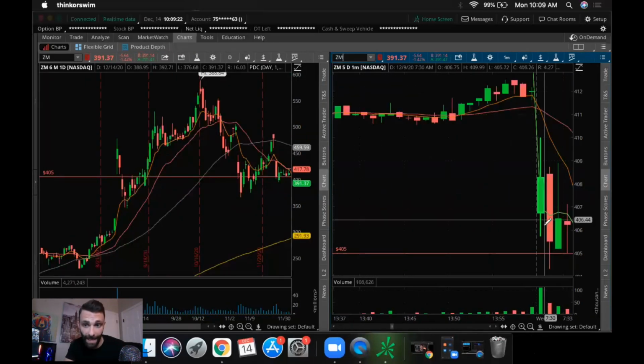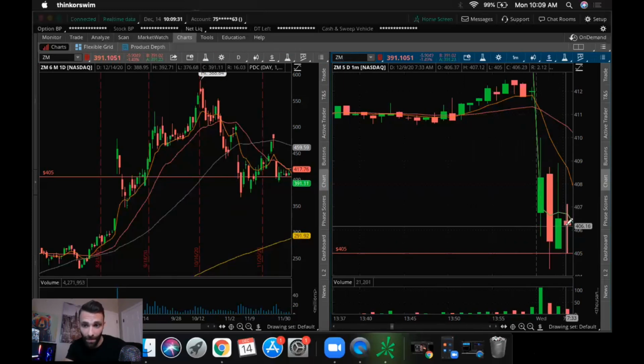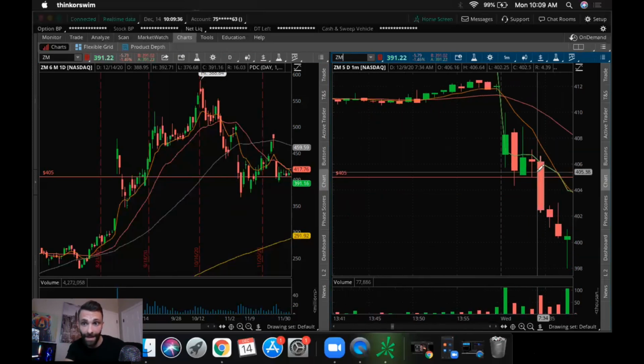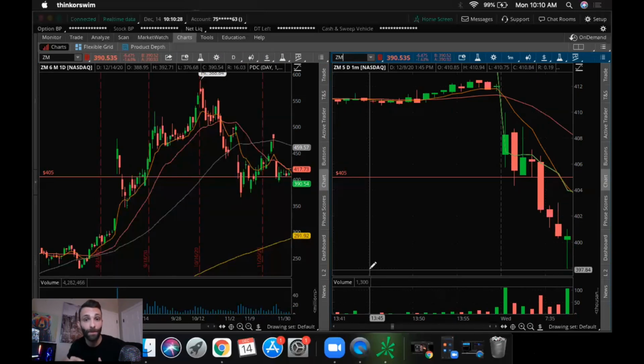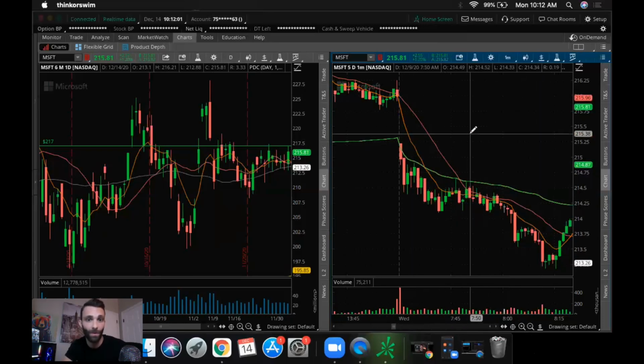Zoom actually put in a nice 5-minute opening range break to the downside. It's pretty spready, and shorting this can be a little sketchy, but 1, 2, 3, 4 minutes of consolidation, the technical level below, right 405, and check out that follow through almost straight down to 398. I prefer to go long when there's a nice long setup, so I avoided this, but still want to highlight that that was a pretty nice downside opening range break. Microsoft opened weak, and it stayed weak off the open, never got to 217, so it was a no trade.